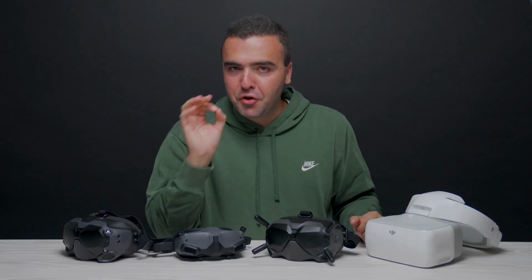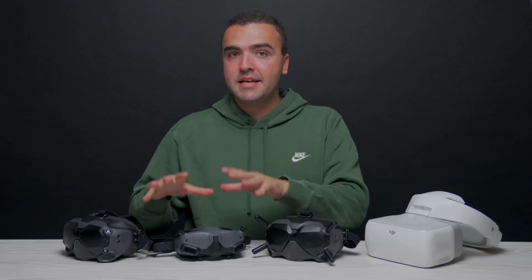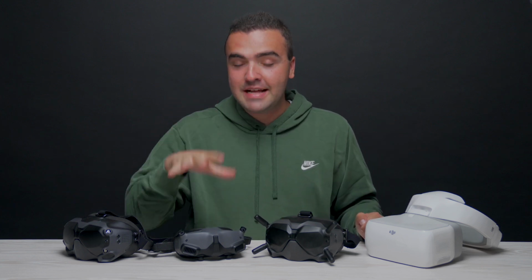I know that it might be a little bit confusing that I'm calling these the second generation goggles when we obviously have 4 different sets of goggles here on the table, but the progression of these headsets really has been a little bit weird over the past couple of years.